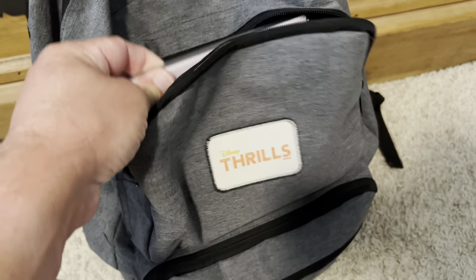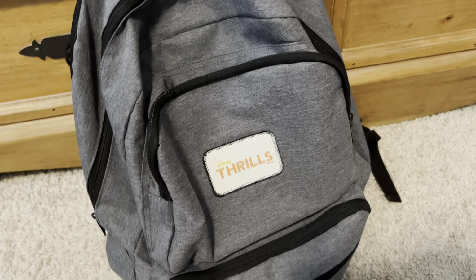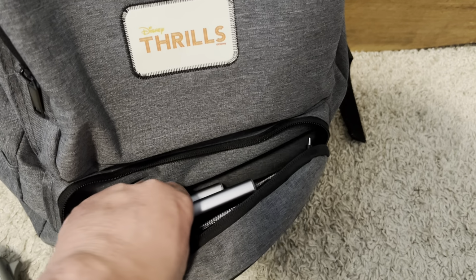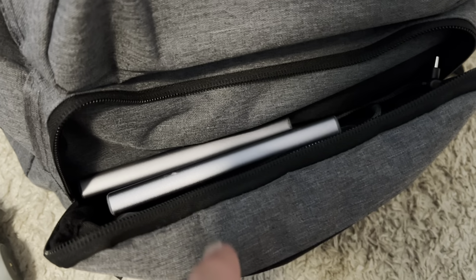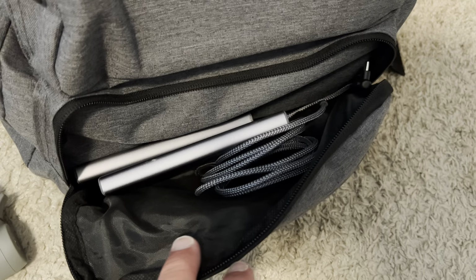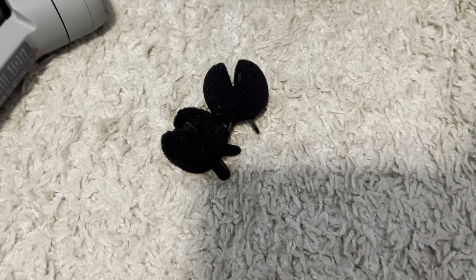It's got a great place for the phone here in the bag so I can keep it separate, and batteries go up front here. I've got batteries and a cord here in the front of the backpack. I also usually put the ears that go around the windscreens for the phone there in the front as well. Here they are. That's what the windscreens look like.